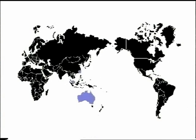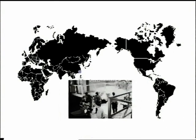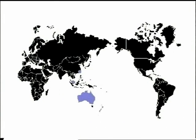The story was also received and transmitted in both Hong Kong and Singapore, although when the film print was received in New Zealand on the 1st of December 1970, it was rejected by the New Zealand Broadcasting Corporation and never transmitted.